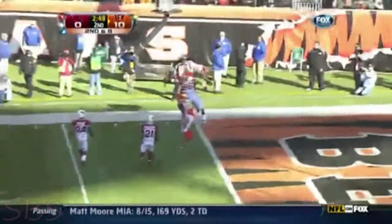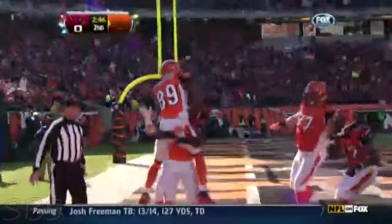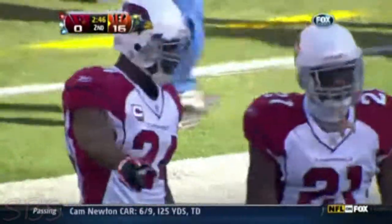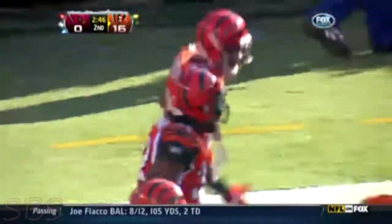Wide open, and a flick into the end zone by Jerome Simpson. Seeing that one the rest of today, into tomorrow, the entire week.